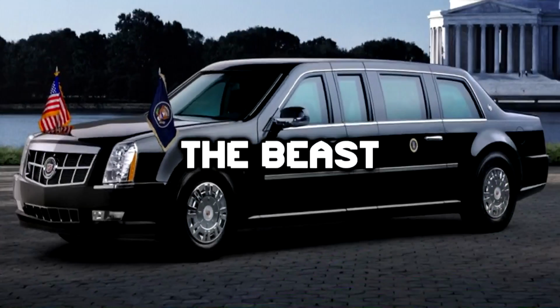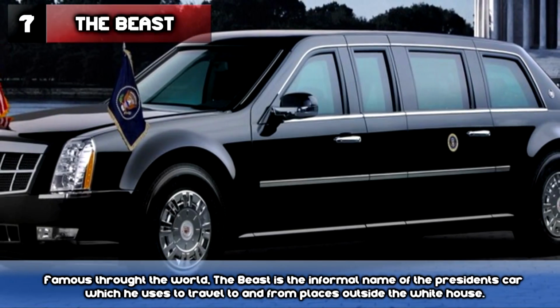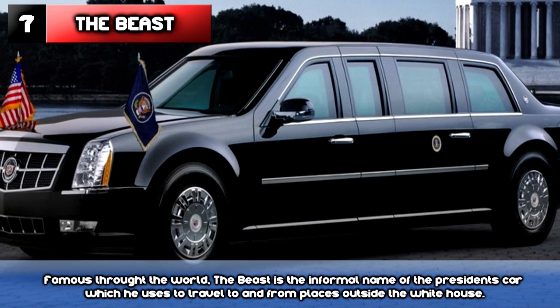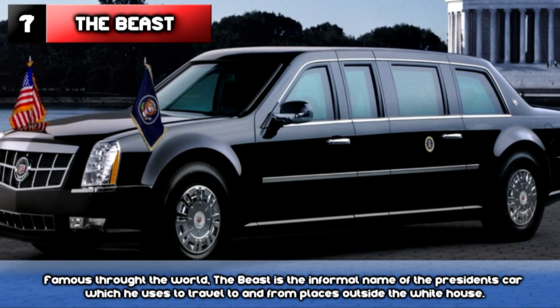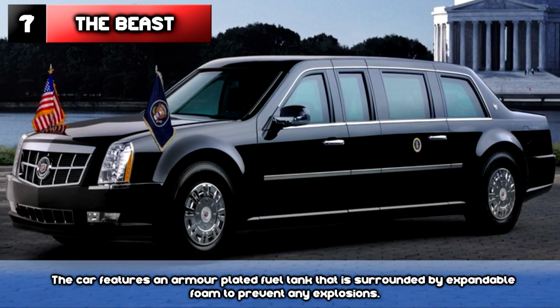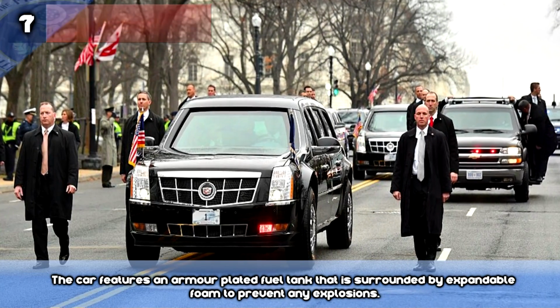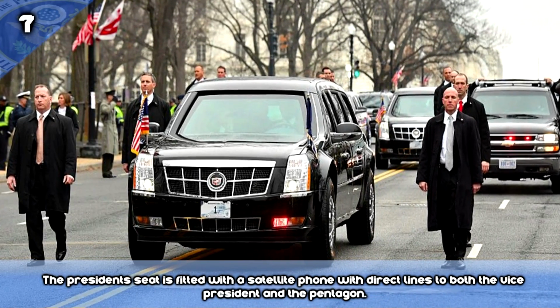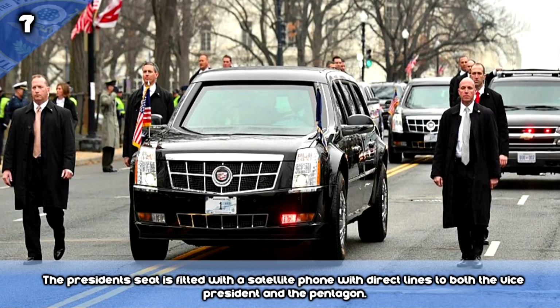Number 7. The Beast. Famous throughout the world, the Beast is the informal name of the President's car, which he uses to travel to and from places outside the White House. The car features an armour-plated fuel tank that is surrounded by expandable foam to prevent any explosions. The President's seat is fitted with a satellite phone with direct lines to both the Vice President and the Pentagon.